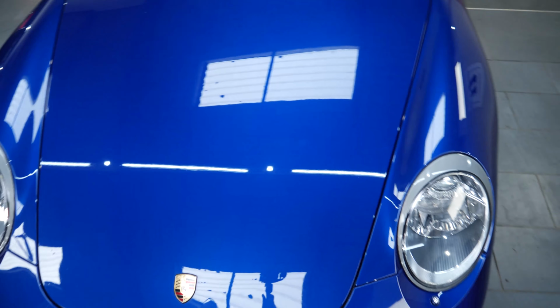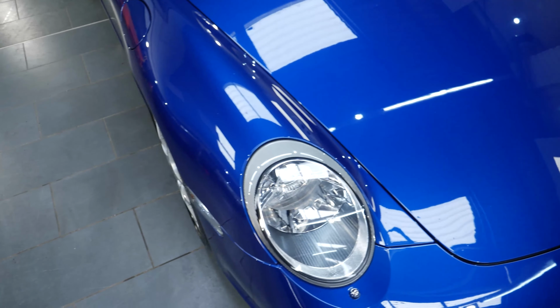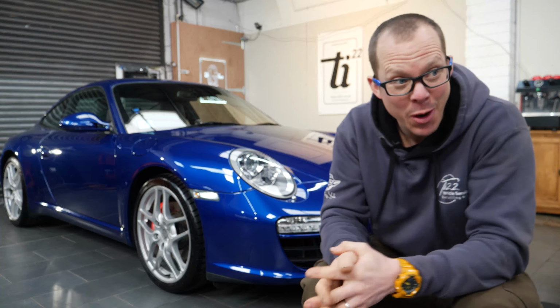As you can see from the title of this video, which I think alludes to the fact that it's quite a big turnaround, this car had been sat outside, got a little bit neglected, through no fault of the owner, for reasons out of his control. It had to sit around for a while. So it needed a big cleanup, and I'm really, really pleased with the turnaround on this one.